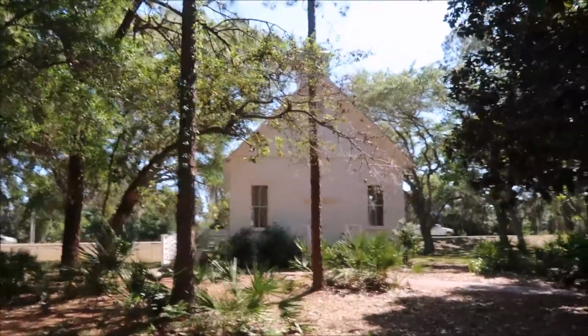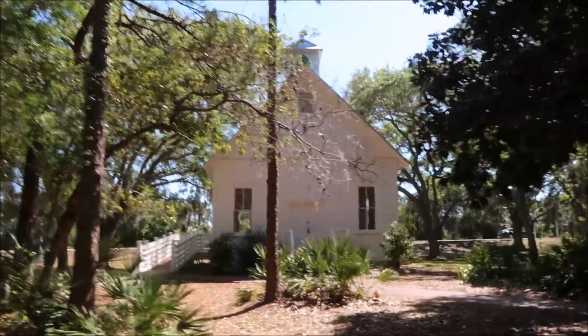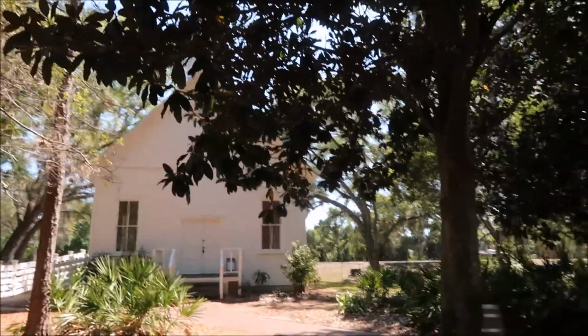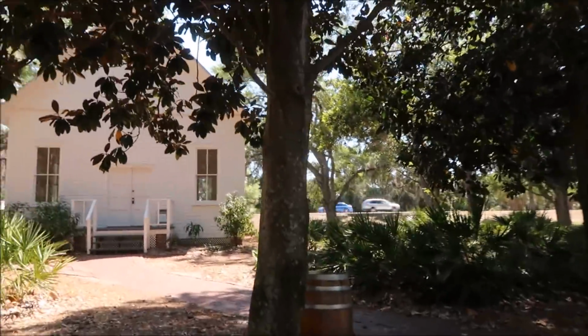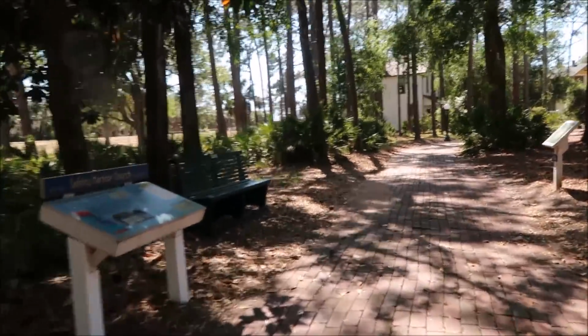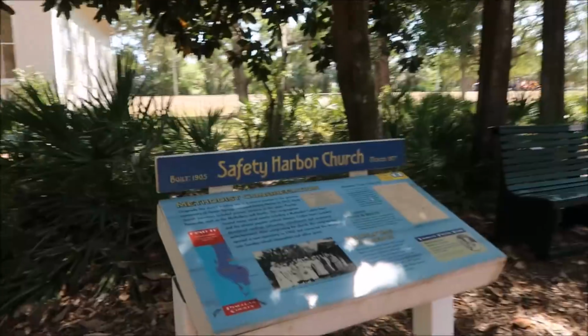I can't remember. I'm trying to think of which house was close to us. It might have been this one. Oh, that's a church. I'm trying to think of which house. Oh, maybe it was one of them up ahead of us. Oh, I almost fell. Safety Harbor Church.